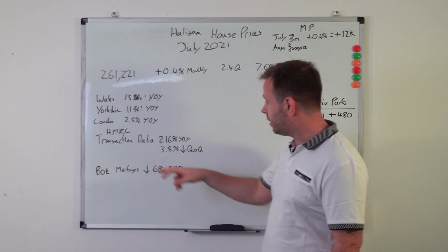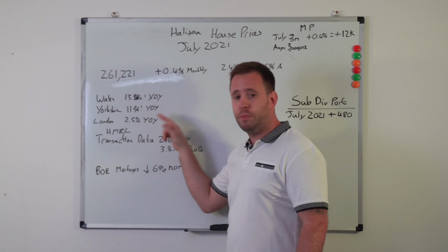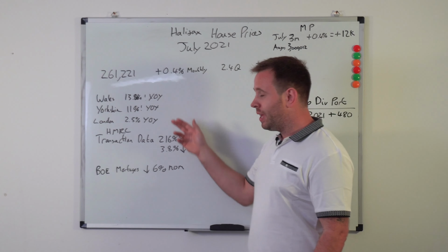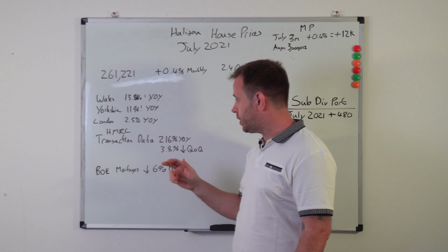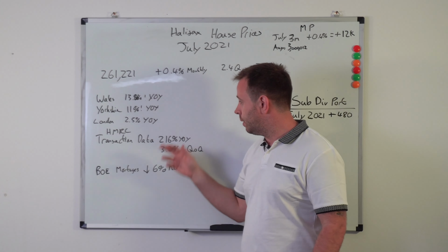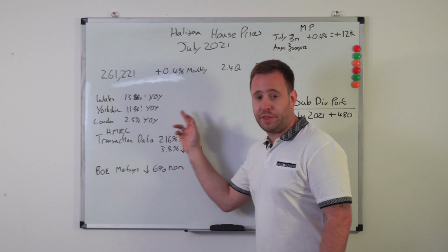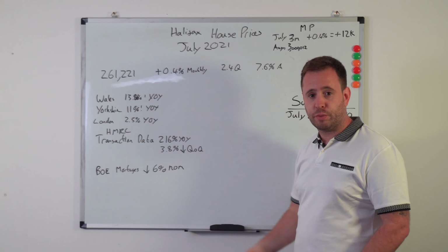The main laggard at the moment is London. London only grew year on year by 2.5%. Now that's actually below inflation, which is currently running just below 3%. So in real terms, i.e. in purchasing power, once inflation's taken into consideration, London has actually lost value over the last year, where every other region in the UK has increased. So I think that's a really interesting point and something that we should keep an eye out over the next 3 or 4 months.